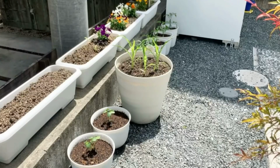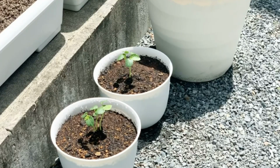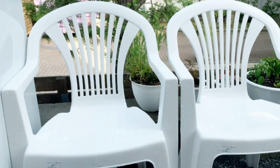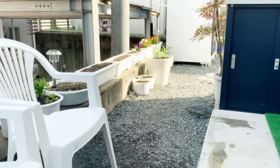I put it here also at the right side of my backyard to balance the view, it looks nice. And I have two chairs here to relax, and this is my view at the right side of my backyard.